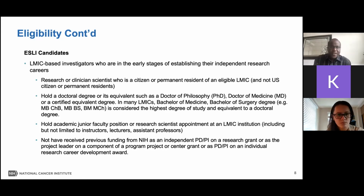What we realize with LMICs is it takes quite a bit of time for somebody to really get to do research. So we didn't put a time limit like 5 years after PhD or 10 years after PhD. I think it will depend on the applicant to really prove to us why they are considering an individual an early stage investigator. So we are leaving that open. We are allowing you to be creative about that, realizing that sometimes it takes a very long time for somebody to bed in as an investigator in this area.